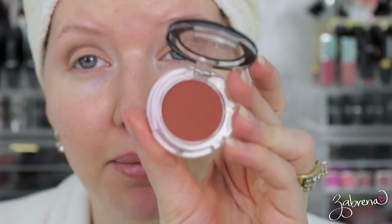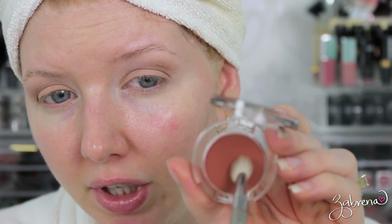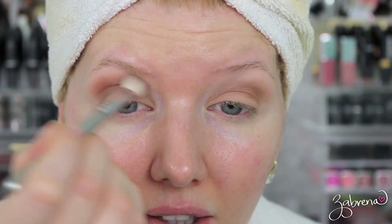I'm gonna be using gold later in this look, so I'm gonna warm up that crease a little more. I'm taking another Steely Style eyeshadow. This is in the shade Painted Desert. So it's a red neutral here. And I'm using that as my transition shade very lightly. I mean, I have the smallest amount on the brush here.